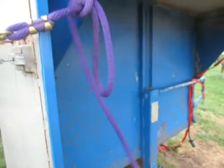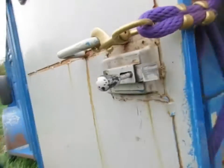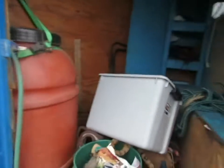I'm just going to be using this lead rope right here to keep the door open while I clean out this mess.